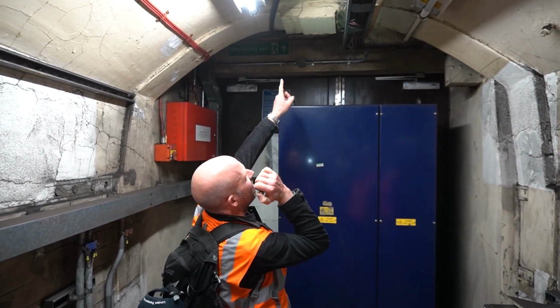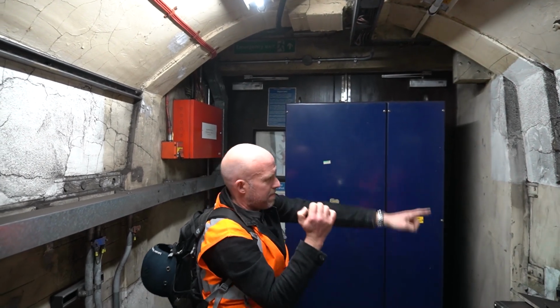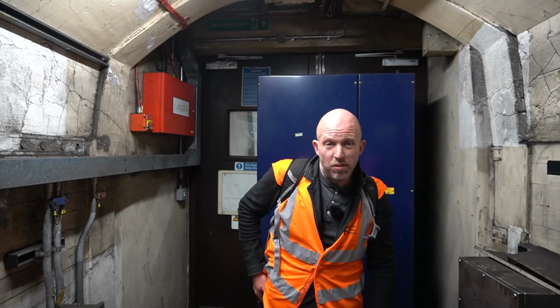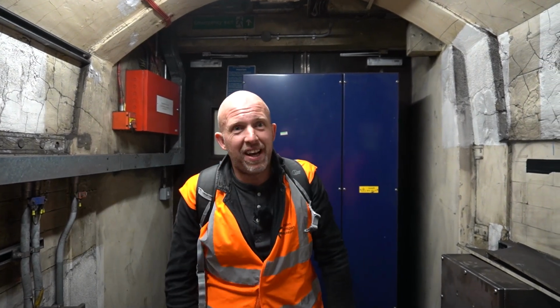But you can see the cornice work where this would have been, as you say, a cross passage from yesteryear. So that's tip number one of how to explore a station and know where to find the old bits. I reckon there's more. We've got to go, yes, let's do this.